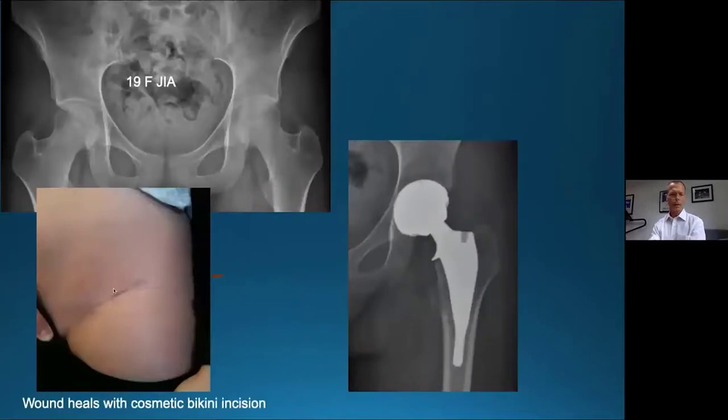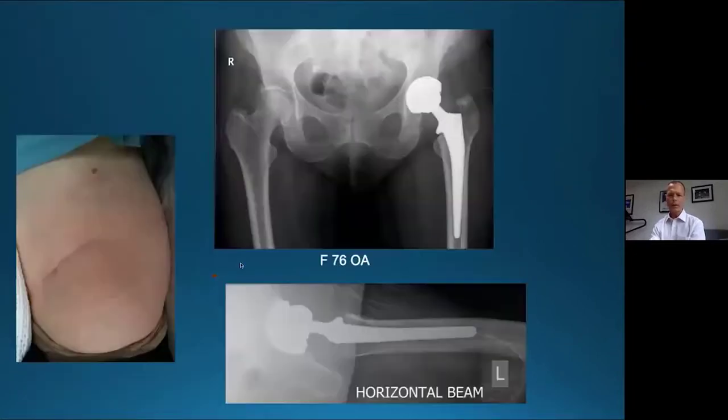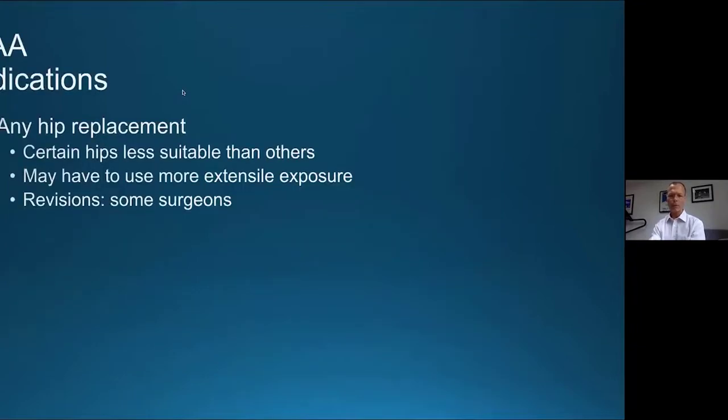And then it heals very nicely. It is nice having that transverse incision, much better than the longitudinal incision, which is not attractive. And then you can put long stems down that as well. So what are the indications?